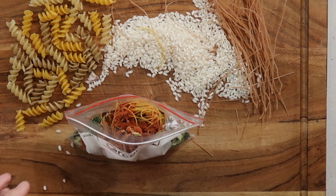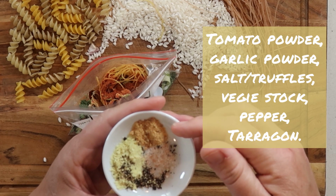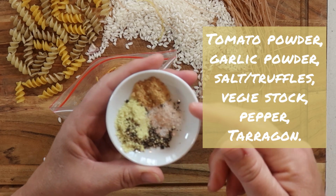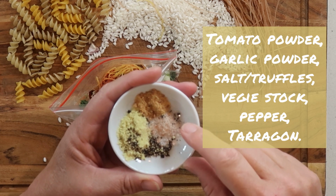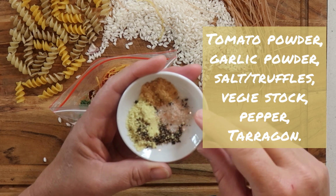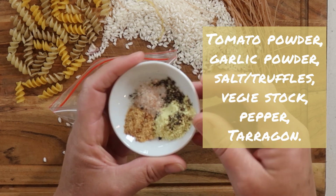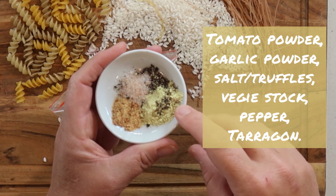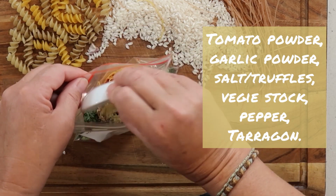And I decided that I'd also do some garlic powder, which I dehydrated again myself. Some salt, it's rock salt, but it's with some truffles in it. I'm a bit of a truffle freak. A bit of veggie stock and some pepper. So let's just chuck that in there.